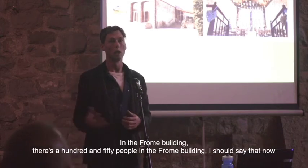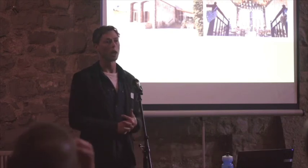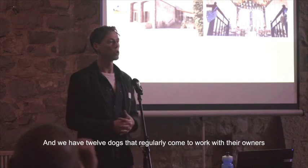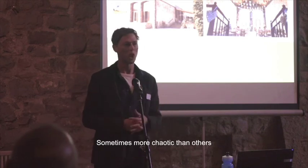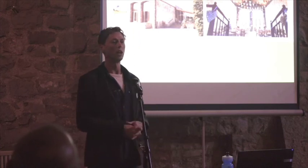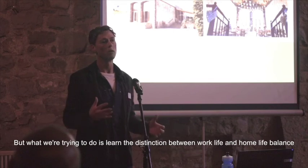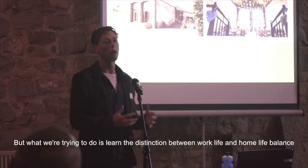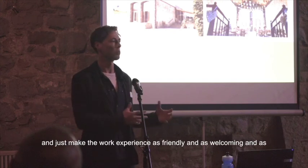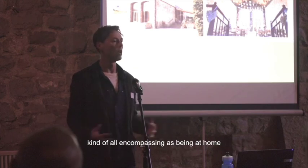In the Froome building, there's 150 people working there now, I should say. We have 12 dogs that regularly come to work with their owners, sometimes more chaotic than others. What we're trying to do is to blur the distinction between work and home life balance, and just make your work experience as friendly and as welcoming and as all-encompassing as being at home.